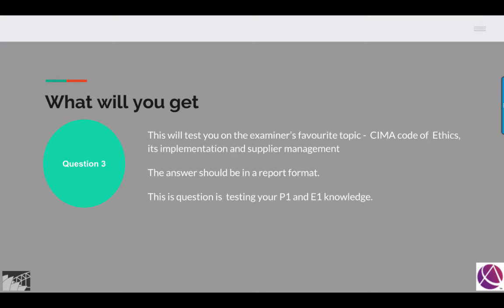Let us go to question number 3. This will test you on the examiner's favorite topic, CIMA Code of Ethics, its implementation, and supply management as well. The answer should be in a report format. Here we are testing you on P1 and E1 knowledge.